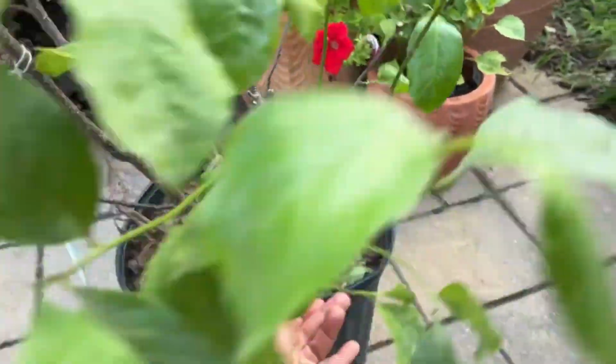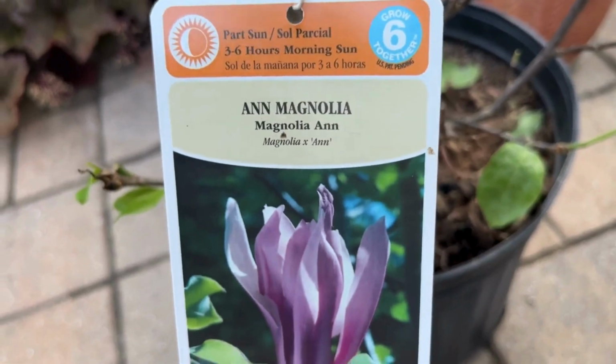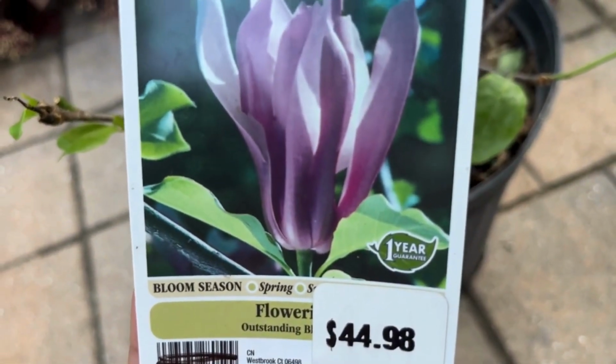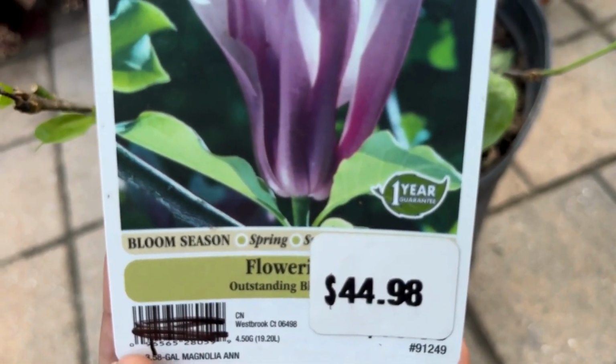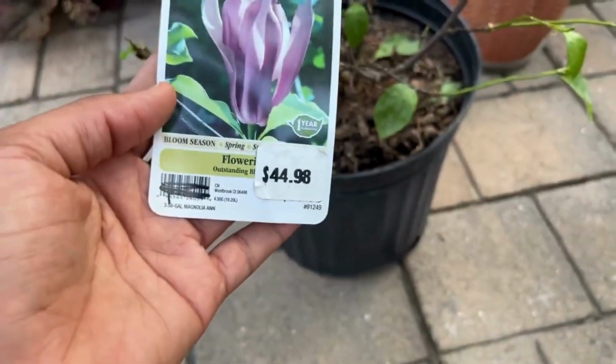Alrighty, let's see which one this is. Oops. Alrighty, this one is Anne Magnolia. Look at the blooms here, friends. It loves part sun. And this one, it said it will flower spring and summer. I probably should remove the price tag, but I'm just seeing spring and summer. I don't think it flowers in fall. Try removing this, but it was so hard. But anyways, it blooms spring and summer.